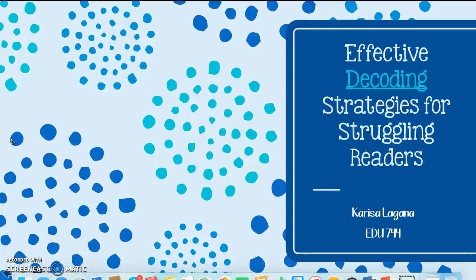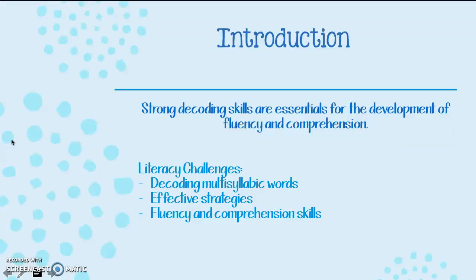In thinking about my students' needs as a reader, I researched effective decoding strategies for struggling readers. Strong decoding skills are essential for the development of fluency and comprehension. My student struggles to decode multisyllabic words, find and use effective strategies, as well as fluency and comprehension skills.